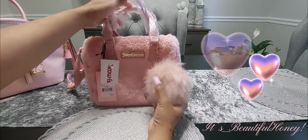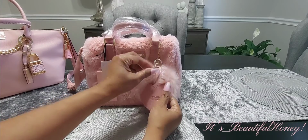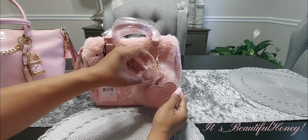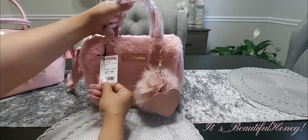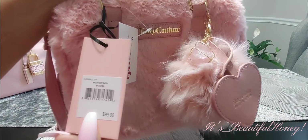I said I was going to quit buying Juicy Couture, as many bags that I have now, but they just keep coming out with more and more new items, and I thought this one was just too cute to leave in the store, so she came home with me. I got it from TJ Maxx, and this is the price, and this is the information on her.